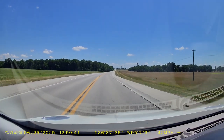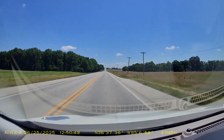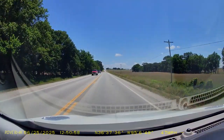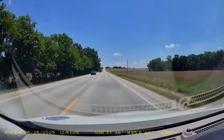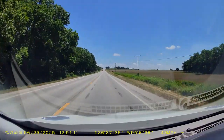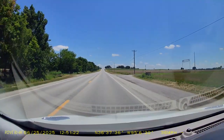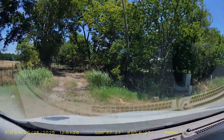We're going to turn around. Shit. I can turn right up here, I think. Sure, gonna try. We got to come in right up here. I can't do it. I'm going back up. I'm going to back up and go the other way.